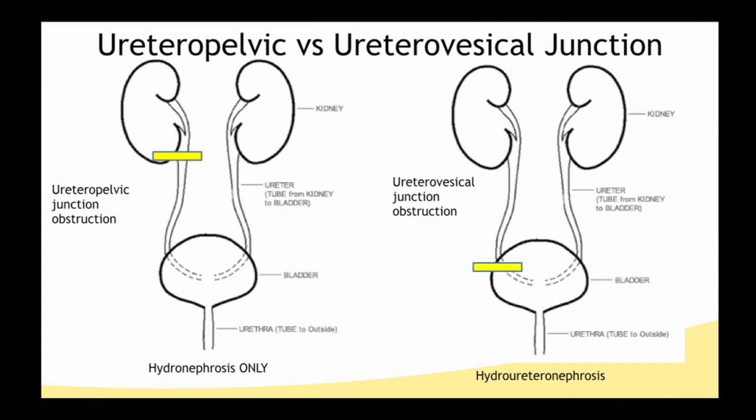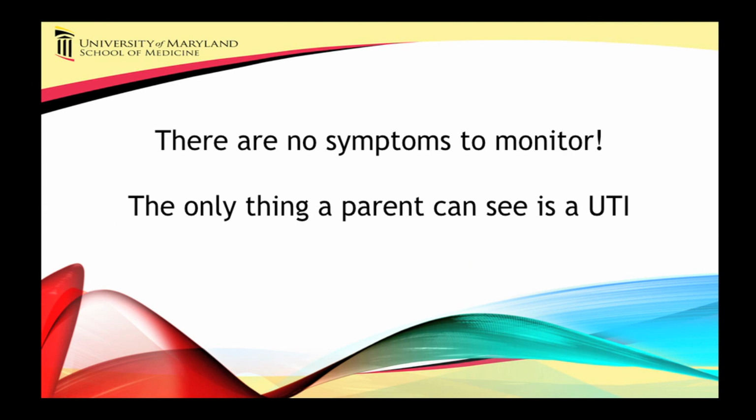It just doesn't work like that. Okay, so again, there's nothing to monitor. There's nothing the parents can see. And so in reinforcing that these ultrasound follow-ups are important to make sure that things are okay, the only thing they can see is a UTI.